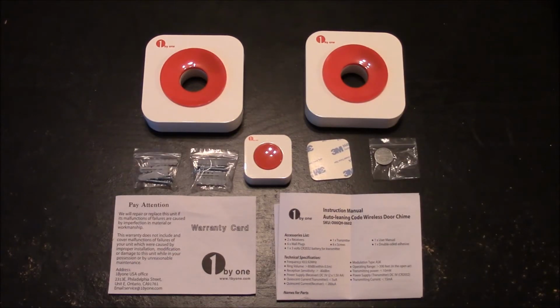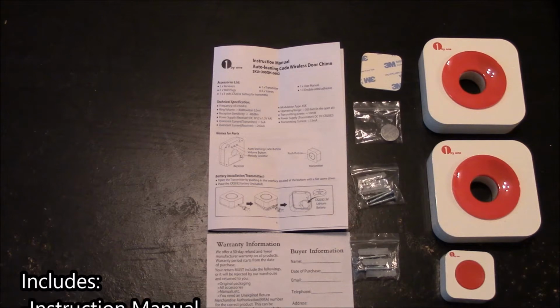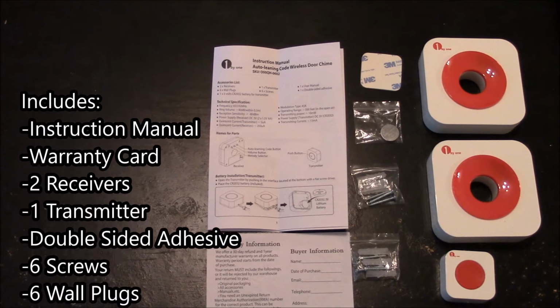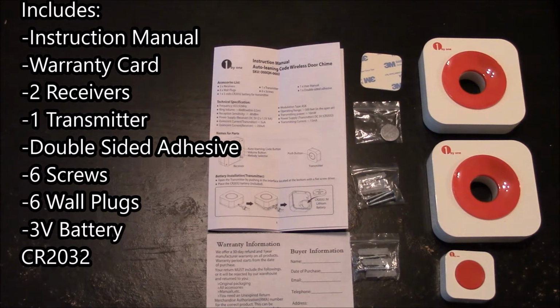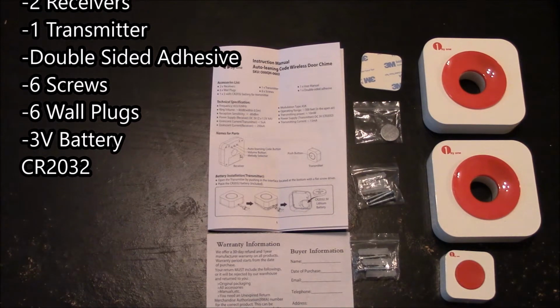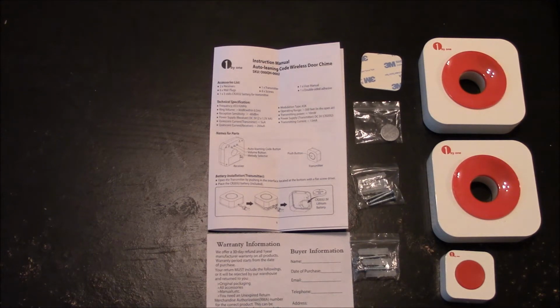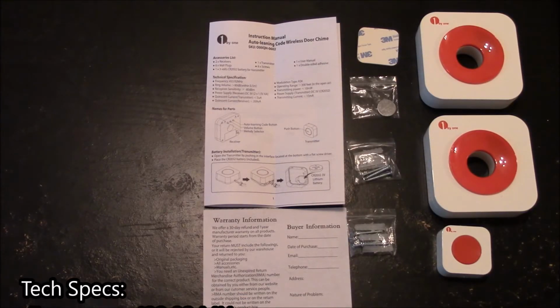And now you can see everything that comes in the package once I have it placed on the table. You get an instruction manual, a warranty card, 2 receivers, 1 transmitter, 1 double-sided adhesive, 6 screws, 6 wall plugs, and 1 3-volt battery. And here are the technical specs for the wireless door chime.